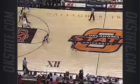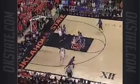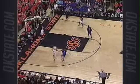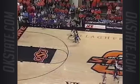Okay, this guy is a great worker. 72-53, Oklahoma State. Miles drives the left side, goes for the goal. Cowboys not playing and containing as well as they did early on.